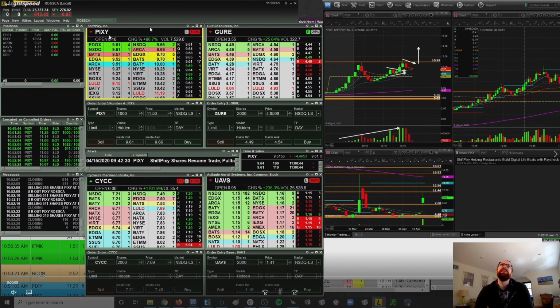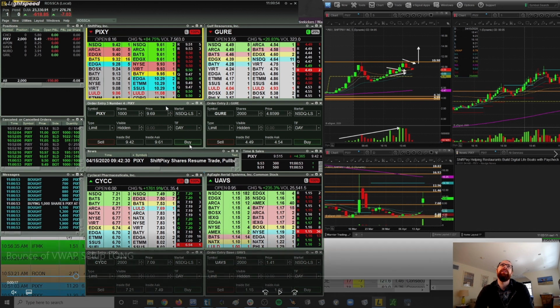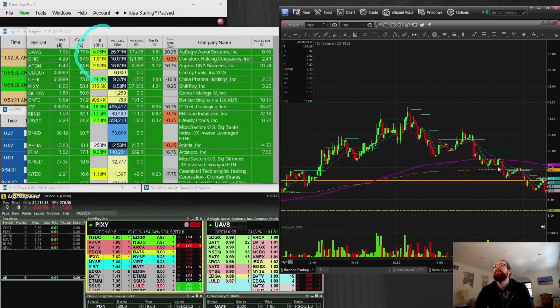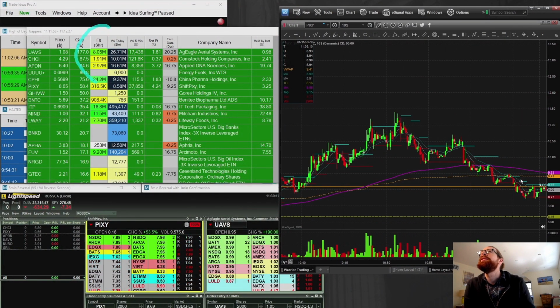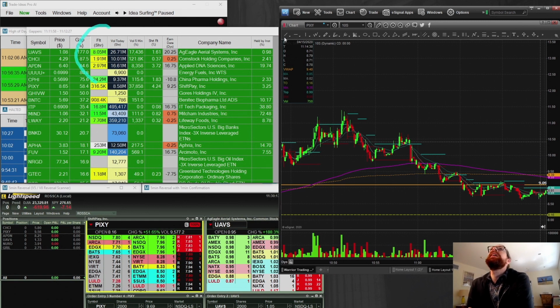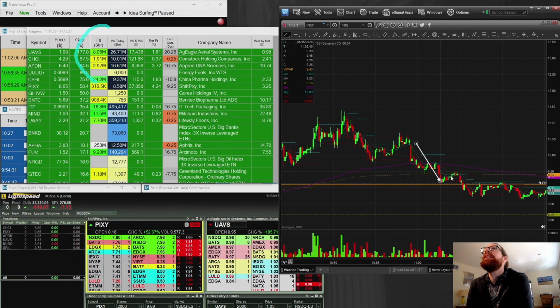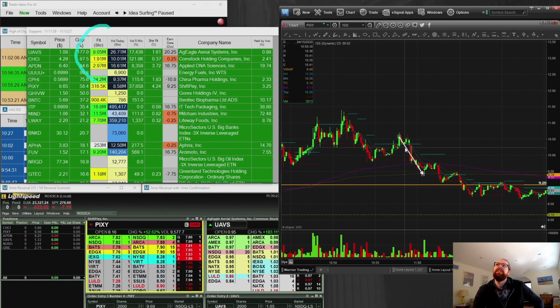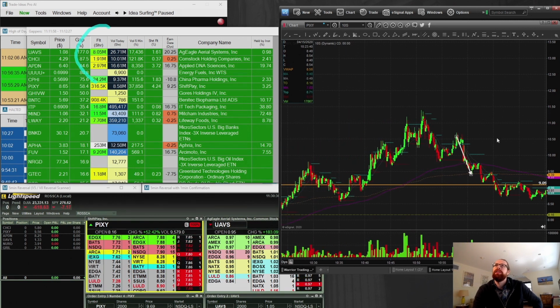So I'm watching Pixie right here to break lower, and then I'm looking for the bounce off the VWAP. I put my order right here, and right there I'm long 2,000 shares at 950 for the bounce off the VWAP. This ended up coming back up, as you can see, to a high of 977. So it came back up about 25 cents, which is not bad, but it didn't stick and continue, so you never know. But it was worth it for a stab, and it was a winning trade.